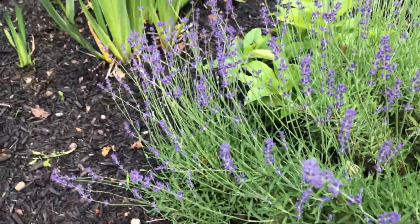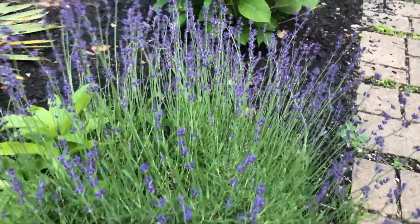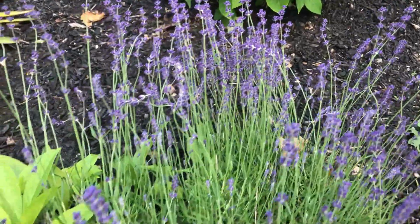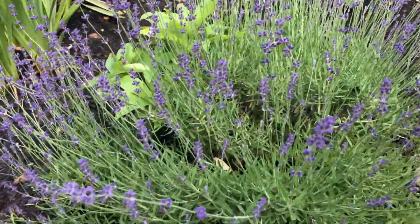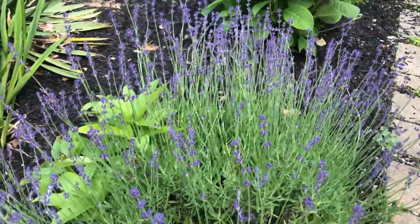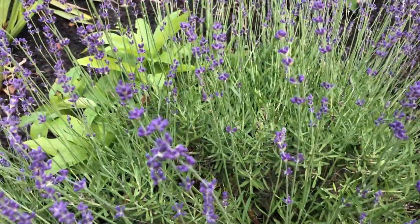Lavender is in full bloom. I would love to have a full row somewhere on my property of just lavender, like you see in photos of lavender farms, just rows and rows of lavender. I would love to have one row like that of just lavender. It is the best and it smells great. Wish you could smell it.